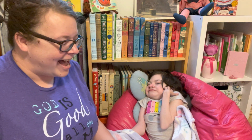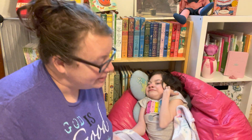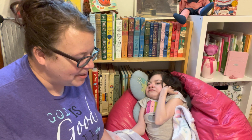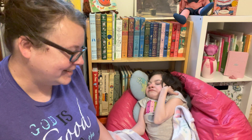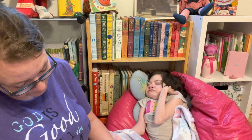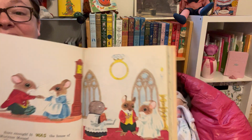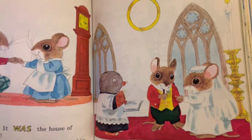Sure enough, it was the house of Mistress Mouse. Yay! Mistress Mouse was so happy to see him, and Mr. Mouse was so happy to see her. Will you marry me so that we will never be alone? asked Mr. Mouse. Why, yes, said Mistress Mouse. And so they were married by Preacher Mole. Mr. Mouse gave Mistress Mouse a golden wedding ring with a bright diamond on top. That's a fancy ring, don't you think? And don't they make a lovely, beautiful couple?